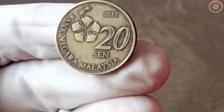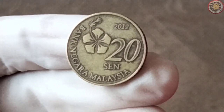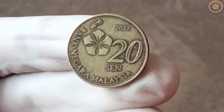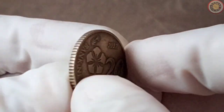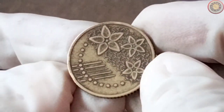If you're lucky enough to have this coin in your collection, you might want to consider preserving its condition. Proper storage and handling can significantly impact its long-term value. Numismatists often recommend using coin holders or capsules to protect these precious pieces from environmental factors.